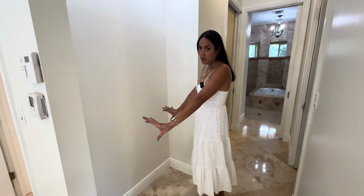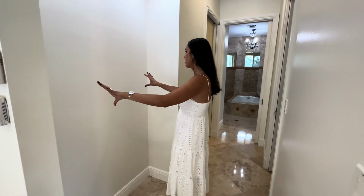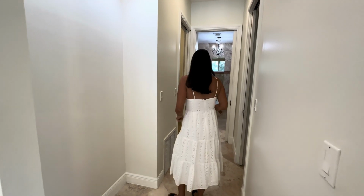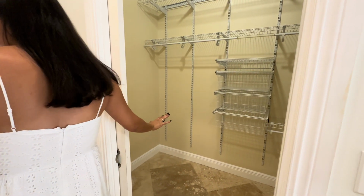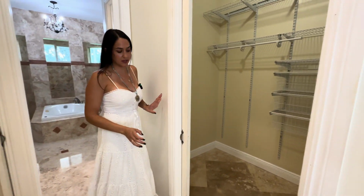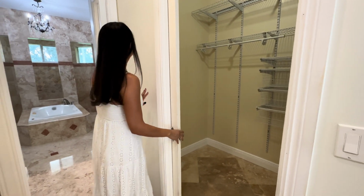Here, I would actually put a little table, maybe, to do my makeup, and put a big mirror with some really nice lights. You do have 2 closets. This one is a little bit smaller than this one, or in fact, they just might be about the same size. And they do have kind of like the pocket door that comes out this way.